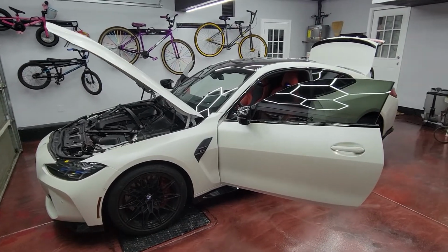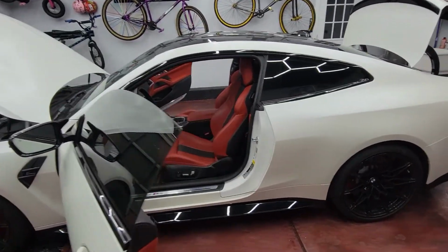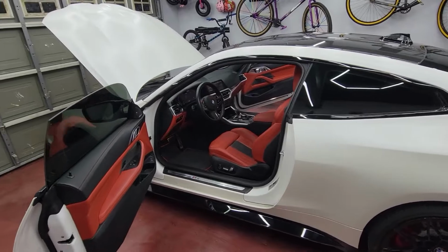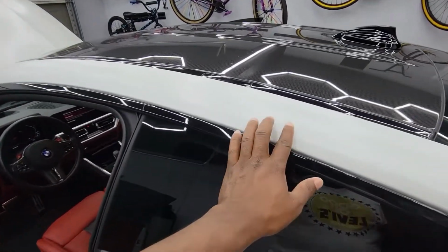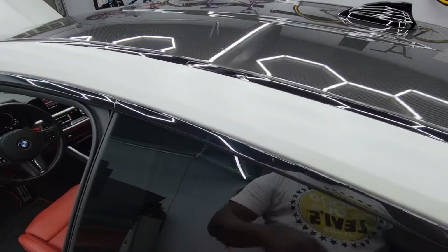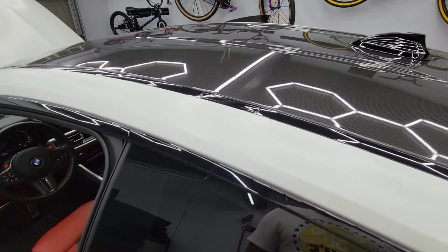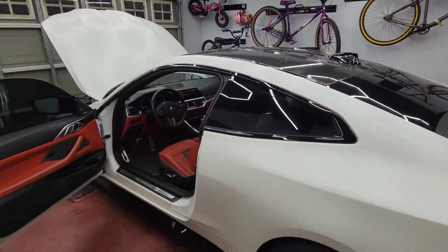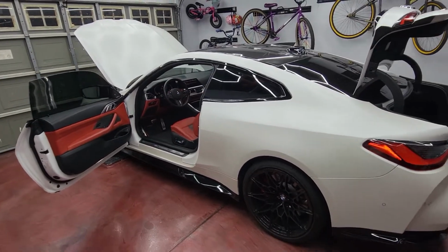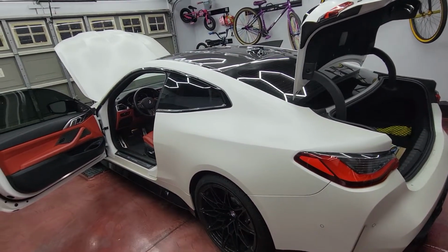Okay, so here it is. Now that I got it under this light, you can see what I mean about the paint. I probably should have looked it up, but it's some kind of flat white. It's got the carbon fiber roof. But yeah, this is a 2022 BMW M4 Competition.